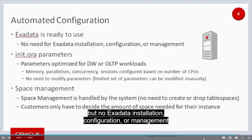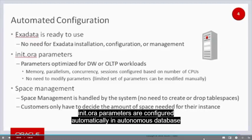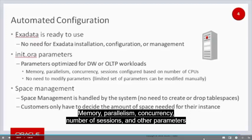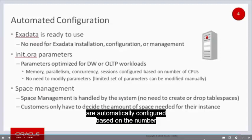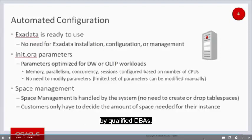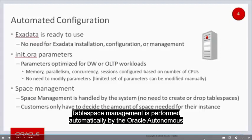As mentioned, Autonomous database runs on Exadata systems, but no Exadata installation, configuration, or management needs to be done, or can be done. Init.ora parameters are configured automatically in Autonomous database, depending on the service selected, ADW or ATP. Memory, parallelism, concurrency, number of sessions, and other parameters are automatically configured based on the number of CPUs allocated to the service. Most of these parameters cannot be modified, and the few that can be modified should only be changed for very specific reasons, by qualified DBAs. This is discouraged in Autonomous database.